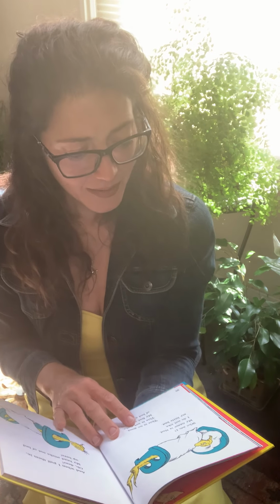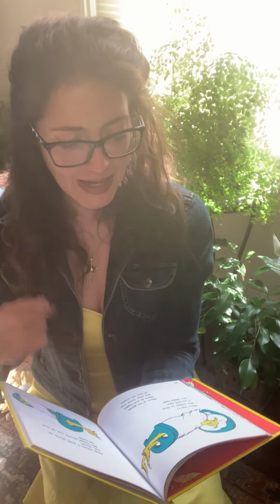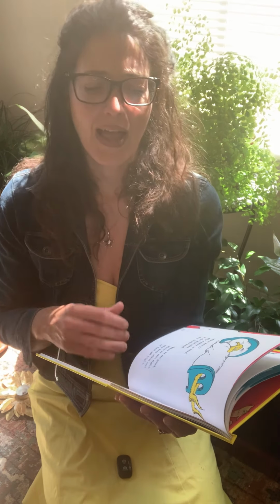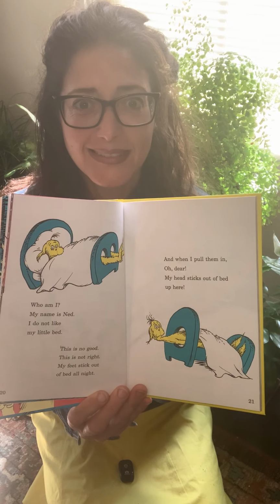Who am I? My name is Ned. I do not like my little bed. This is no good. This is not right. My feet stick out of bed all night. And when I put them in, oh dear, my head sticks out the bed up here. Oh no.